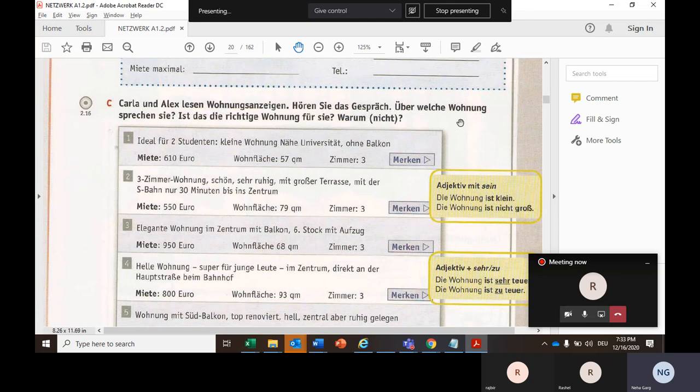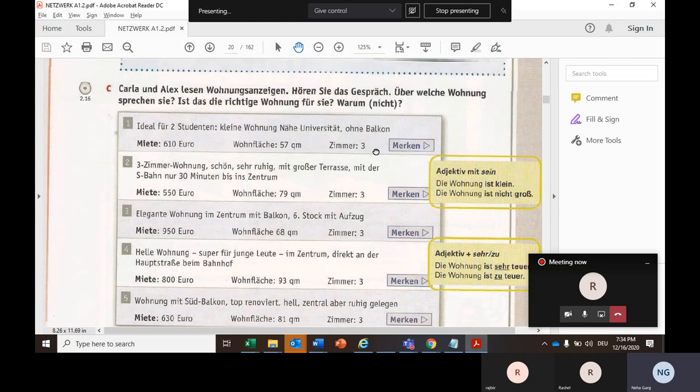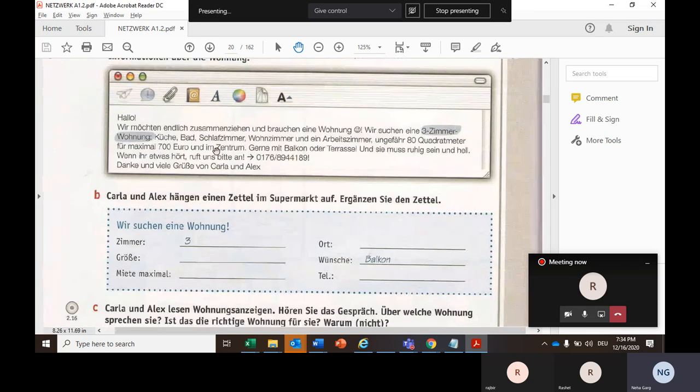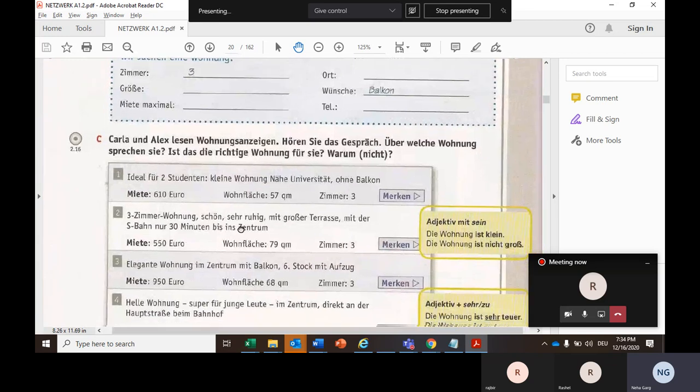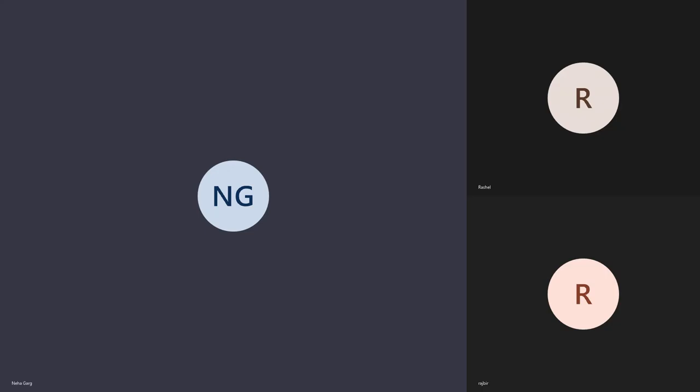Hören Sie das Gespräch. Listen to the conversation. Über welche Wohnung sprechen Sie? About which house they are talking about. Now, Carla und Alex are looking for a house. They are seeing some advertisements and they are talking about one of the houses from these given informations. Now, you have to figure out which house they are talking about. Ist das die richtige Wohnung für Sie? And whether the room they are talking about is the right room for them. You have read their information here, and now you have to guess which room they are talking about. I'm playing the audio now. One moment.